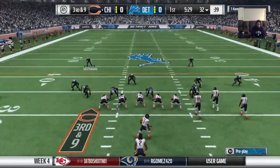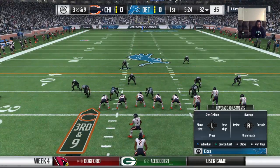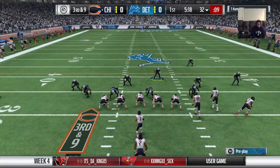Flex round! Flex round! Come on, let's go! What? Done! Ohio! Ohio! Ohio! And the wideout in motion.